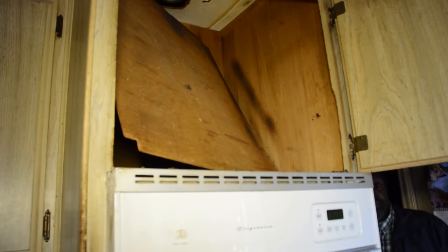Okay, wow. Turn off the attic steel now. So this is the first place you noticed the rats coming in? Yes. So, what do we got here, Dave?